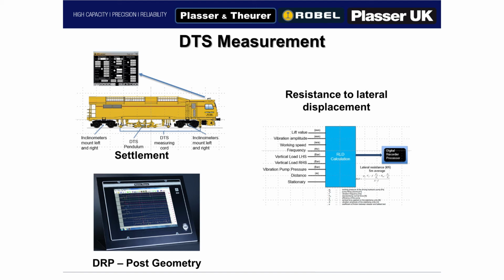So this is on the computer, and this goes off to what's called the DRP computer and tells us what's going on. And the last thing is basically on all these machines, they have a recorder that looks at the track afterwards. And it looks at the geometrical effect on it. So always after the DTS, we can see what the quality of the track is afterwards, okay? Which is really important because this is telling us how well the DTS is working and have we consolidated the track.